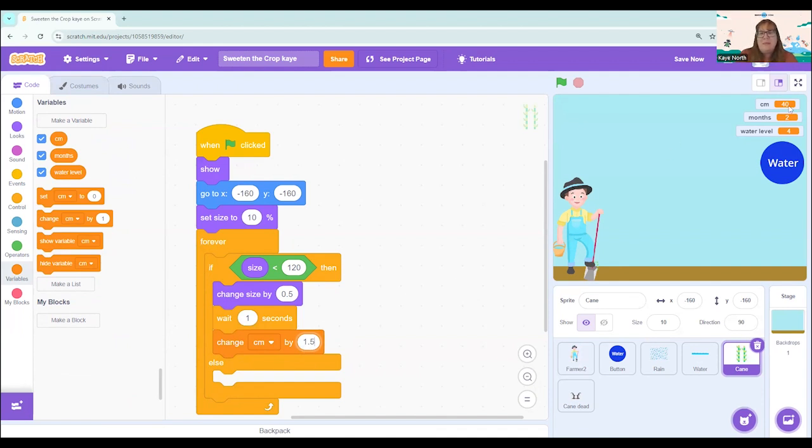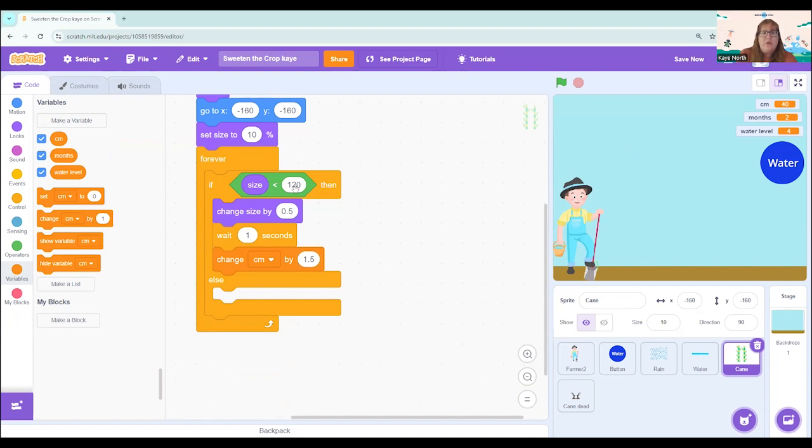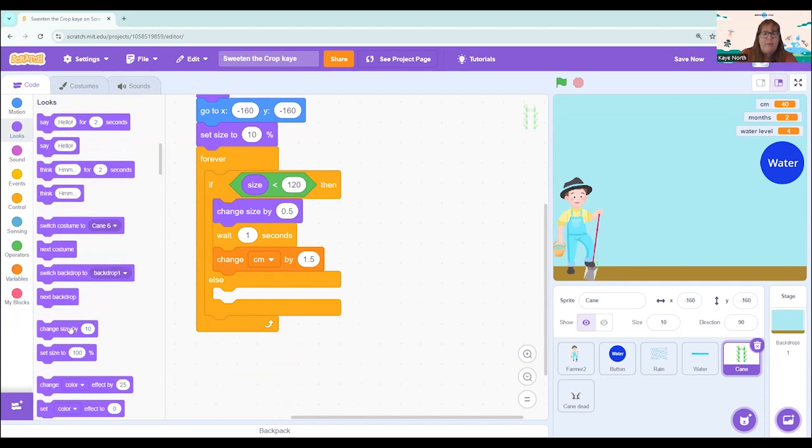So this centimeter is kind of a bit of make-believe. We're not linking it exactly to the percentage size of the sprite. We're aiming to get it as a realistic height of the finished height of cane when it does actually grow. So 120% of the size of the sprite will be quite large on the screen. If it's reached 120 or it's more than 120, we want to stop it from growing. So we're going to put here, change the size by 0. We don't want anything else to happen.